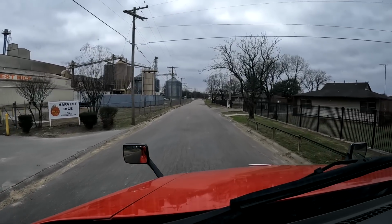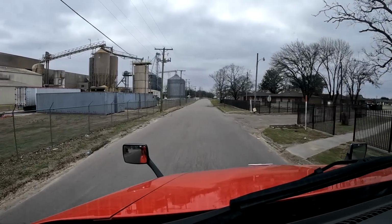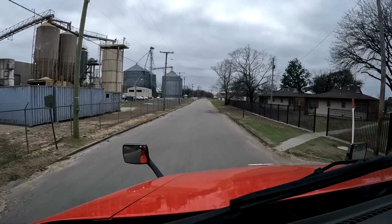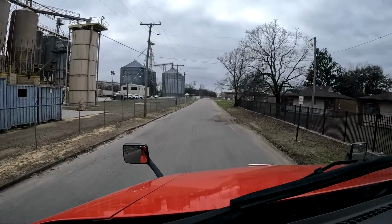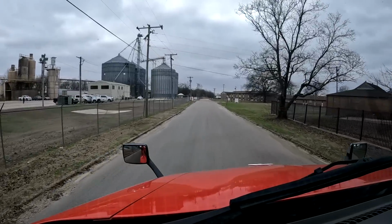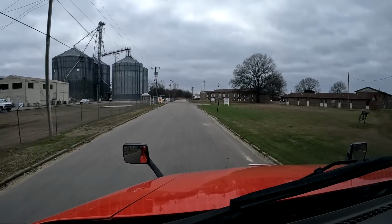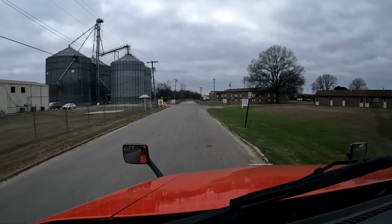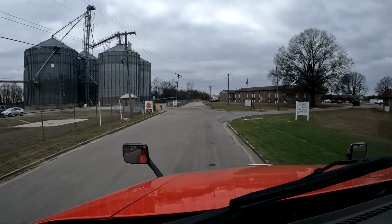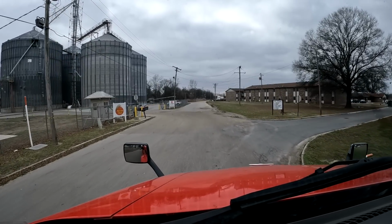Okay, so I see another truck back there to the left. Looks like he's unloading a hopper bottom. So hopefully down here I will find an entrance. Okay, let's see. Looks like there's a little check-in station here. Check-in at security station. So let me get out and check in here.